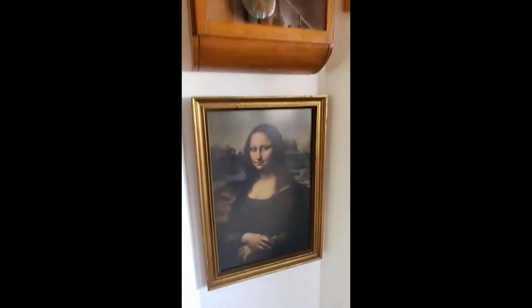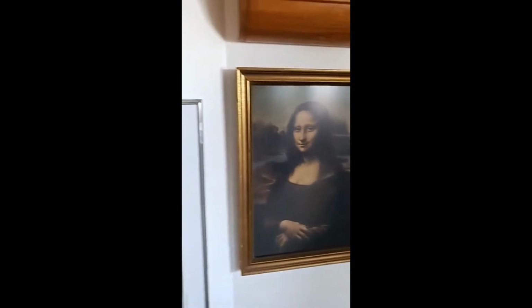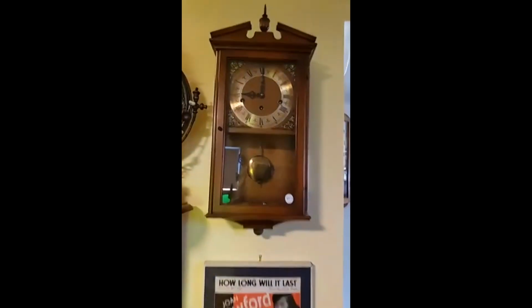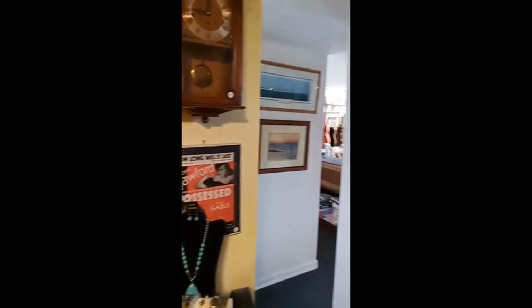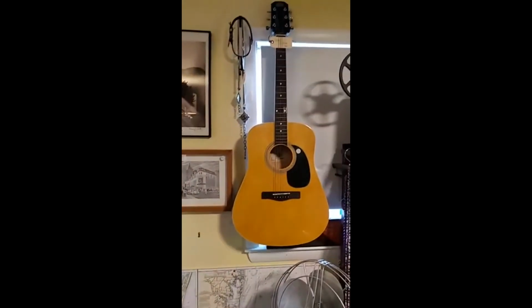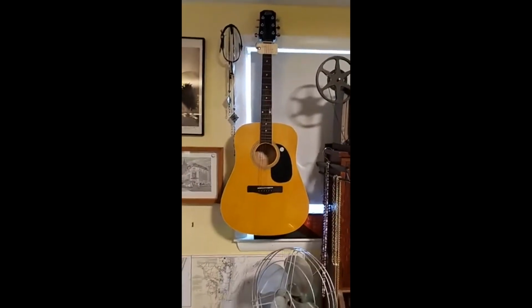You can get an original fake Mona Lisa at Frantic Frets. Here is a beach guitar. Frantic Frets is famous for our beach guitars.